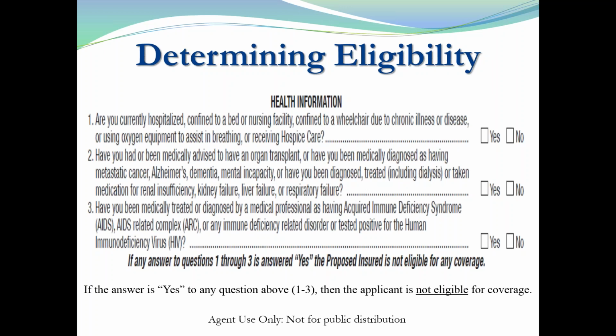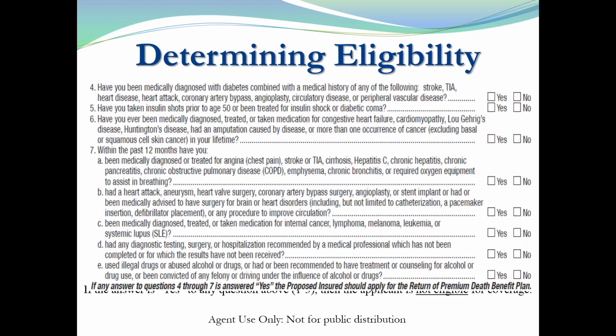If they're all no, then you go to the second set of questions. It's kind of hard to see down there at the bottom. It's kind of messed up, but it says if anybody answers questions 4 through 7 yes, they can get a return of premium death benefit. So you'll want to quote them that policy instead of the immediate, if any of these are yes.